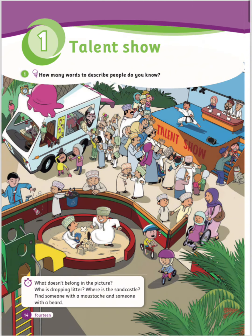Unit 1. Talent show. Look at the picture carefully. How many words to describe people do you know? Now, let's answer the questions. What doesn't belong in the picture? The clock on the van. Who's dropping litter? Where's the sandcastle? This guy is dropping litter. There is the sandcastle.